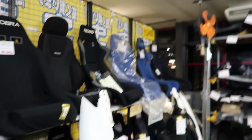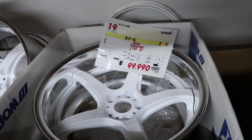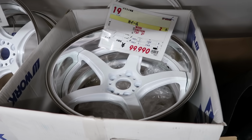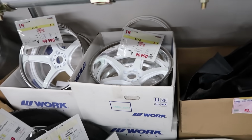Look at all these seats. Wow. Yo, I need these. I think that's expensive though. That's $1,000 for one wheel, or is that for the set? 2, so 1 set, yeah. So it's 2,000. Those look brand new.